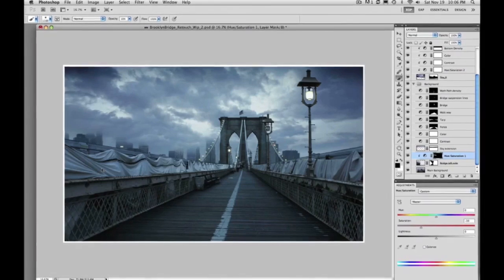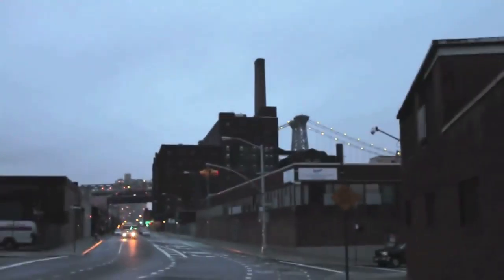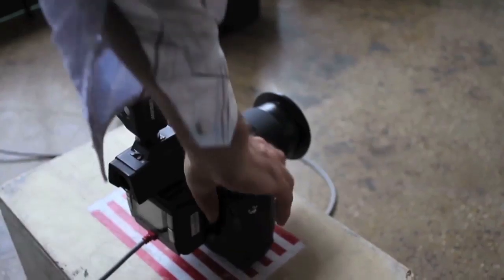Here in New York, we will create a fashion narrative that's both personal and universal in its content. We'll capture the backgrounds on location, then go into the studio and shoot the model and combine the two in post.